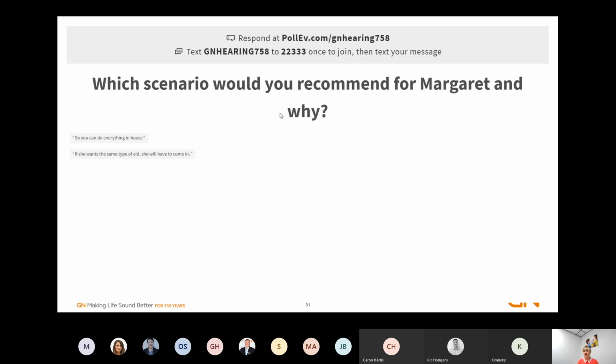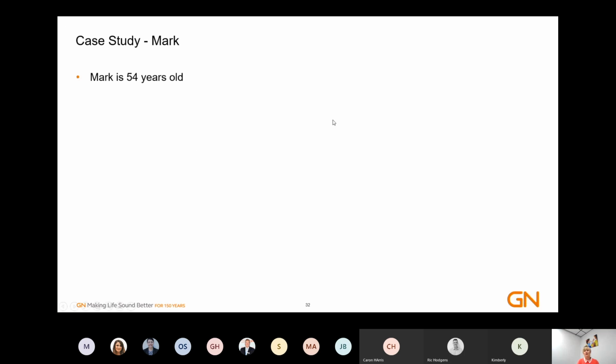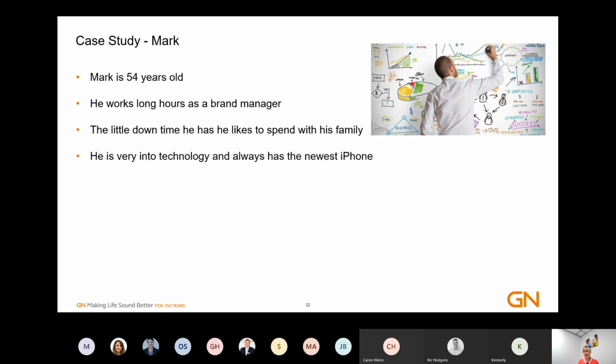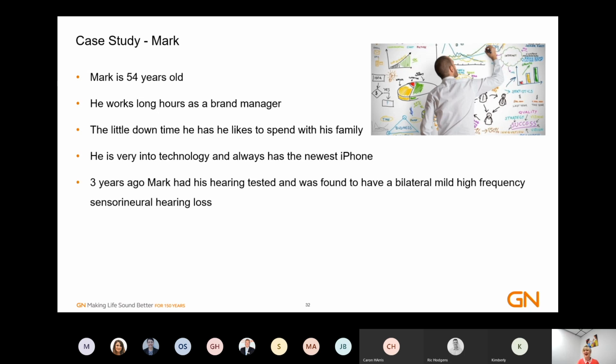Cool. We're almost out of time. I'm just going to very quickly show you the last little scenario. The last one here we have is Mark. So Mark's 54. He works really long hours as a brand manager. He has very little downtime, and when he does have time, he wants to spend it with his family. He's very into technology, and he always has the newest iPhone. That's the key word there.